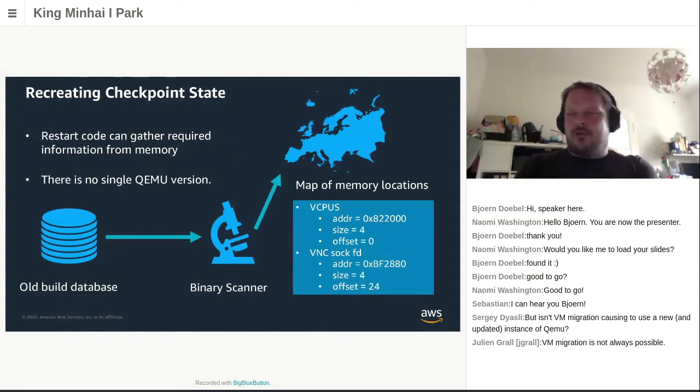Luckily, I already told you before that we have a database of all the QEMU builds that we ever shipped to our EC2 fleet. And this comes to the rescue here again, because we can go back to this database and actually have a look at the symbol information for all those builds. We build a small binary scanner, which you can imagine to be something like dwarfdump, just with a limited feature set. What this scanner does is it looks at all the old builds and creates, for every version that we ever shipped, a map of memory locations that are interesting for us. One of the examples is given at the bottom right here.